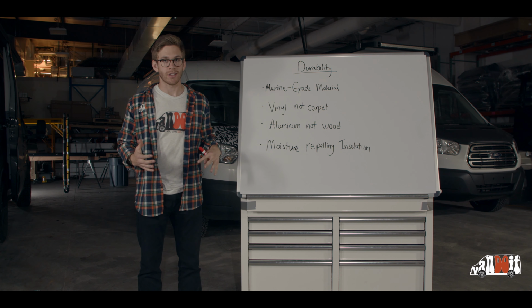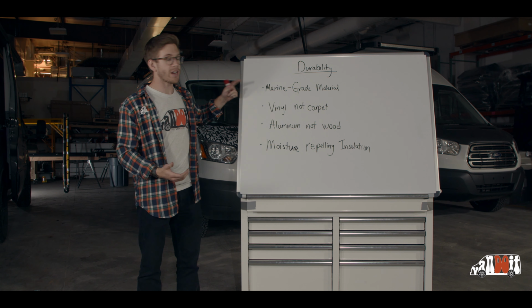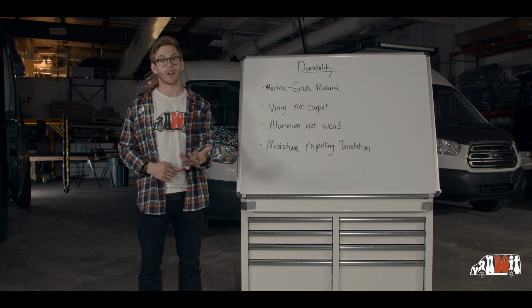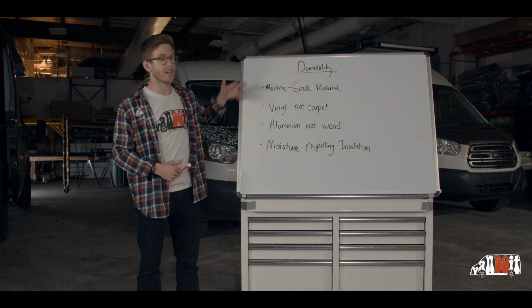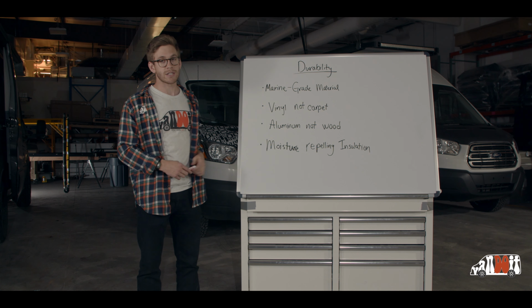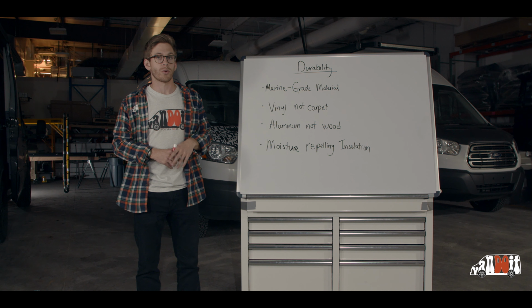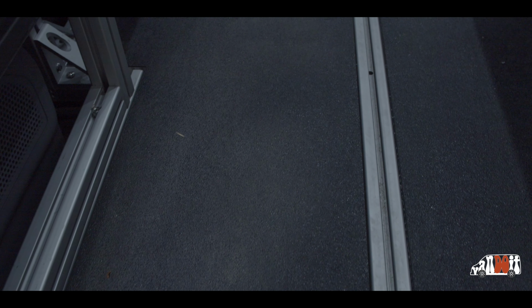Next is durability. The reality is you guys are gonna use the crap out of your vans. So we needed to make a vehicle that was going to stand the test of your adventures and also stand the test of time. So there's really 4 points to us making the vans durable. First is using marine grade material. Essentially, the materials that we're putting in here are going to be waterproof and moisture resistant. One of those is vinyl.